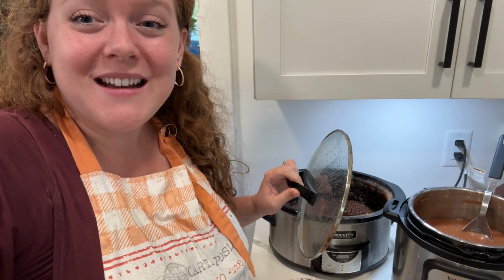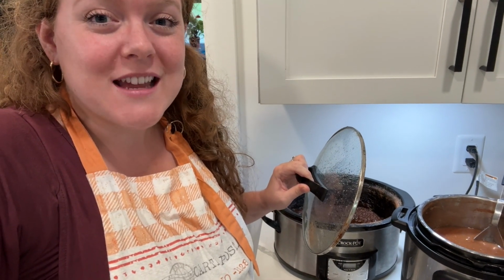And I just had Ryan and the kids test it, and they all said it was sweet enough and I didn't need to add any extra sugar. And there's only a little bit of honey in here, so I'm really pleased with that. For time's sake tonight, I think I'm gonna go ahead and can up what's in the crock pot, and that way I can get another batch going because I have a lot more puree to put up.